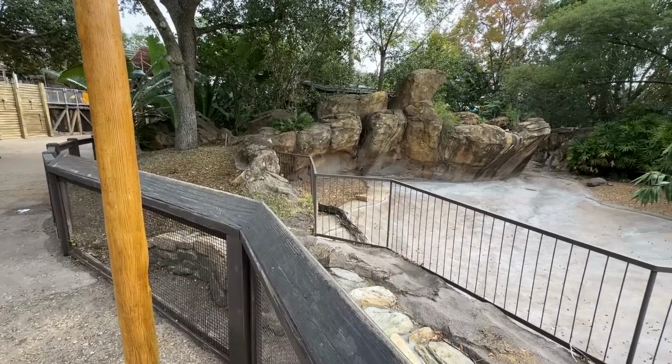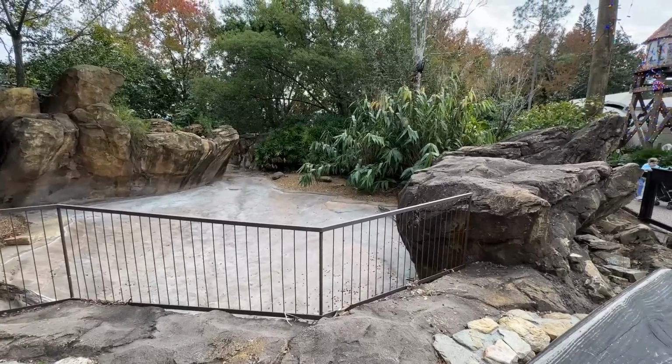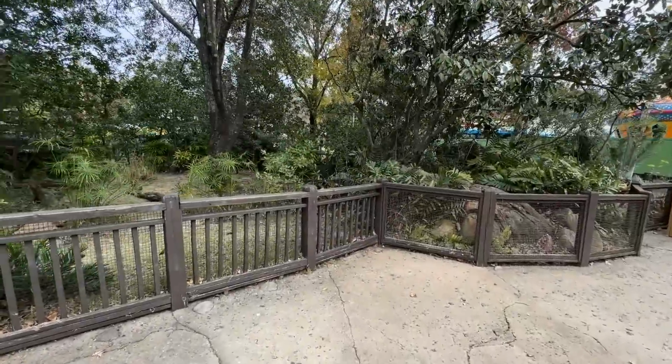Shortly after my last video, a few months ago, one of the things that I spotlighted was one of the only animals in this area in Animal Kingdom, the American crocodile. And just like a week later, he went bye-bye. And you can see here, the crocodile's former exhibit completely drained, info sign removed, just empty.